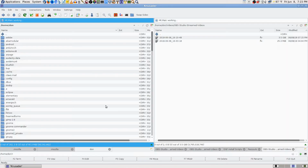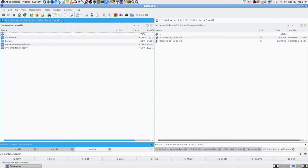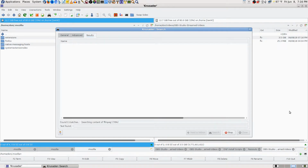Since I don't want to spend forever, later I think I will search my whole home directory, but right now I'm just going to search Mozilla again. You'll see it's back to case sensitive since I closed the app. So take that off. Okay, addonbrowser.com. Let's see if that's still in there. It's still in there. Crap.